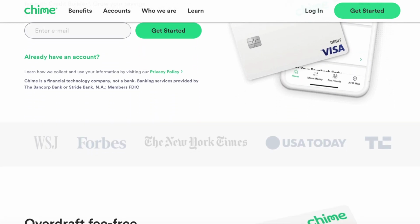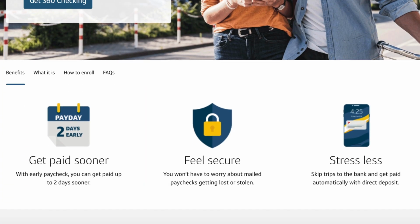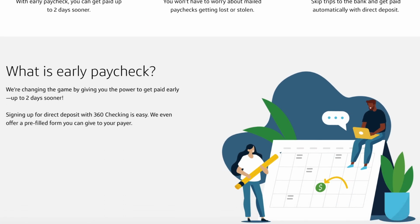And depending on the bank that you have, you might actually be getting paid at least 1 or 2 days early. So years ago, I did a video on the bank Chime where they allow people to get their direct deposits up to 2 days early. But what I've noticed is that my Capital One has been doing the same thing. So at least the day before, if not 2 days before, I actually am getting my paycheck in my bank account a little bit early, which is super, super cool.